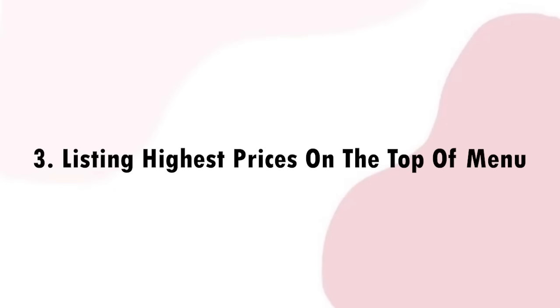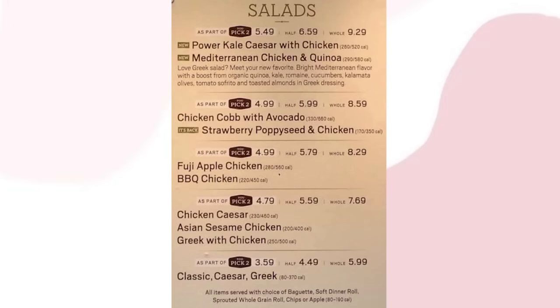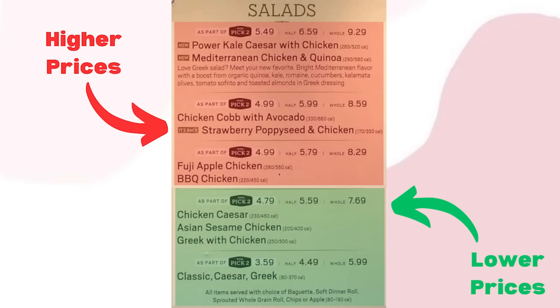Now, the third scam is listing high prices on the top of menus. When I was in college, I worked at Panera Bread. Never eat there, ladies and gentlemen, it's all frozen food. But one strategy they would use to get their customers to spend more money was if you looked at their menu, they would place the highest price items at the top of the menu, and the prices would get cheaper as you reach the bottom.